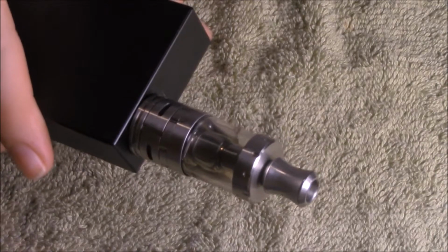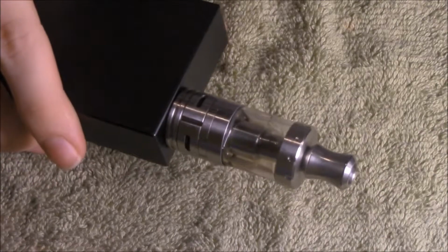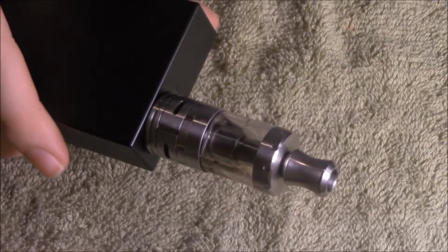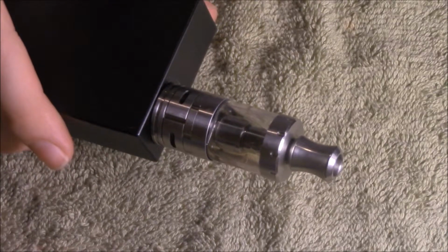There's no rebuildable section for this guy. If there was, I don't think I would use it, because if you see how small those coil heads are, it would be kind of a pain in the ass to build on anyways. And I like the coils in this. They work pretty good. But getting a coil back from this, I've seen from the brick and mortar around my location, a 5-pack of it was like $21.60, like $21 for a 5-pack, and that's going to last me around 4 weeks, and that's kind of spendy, especially when I'm going to be going through a lot of juice in this too.